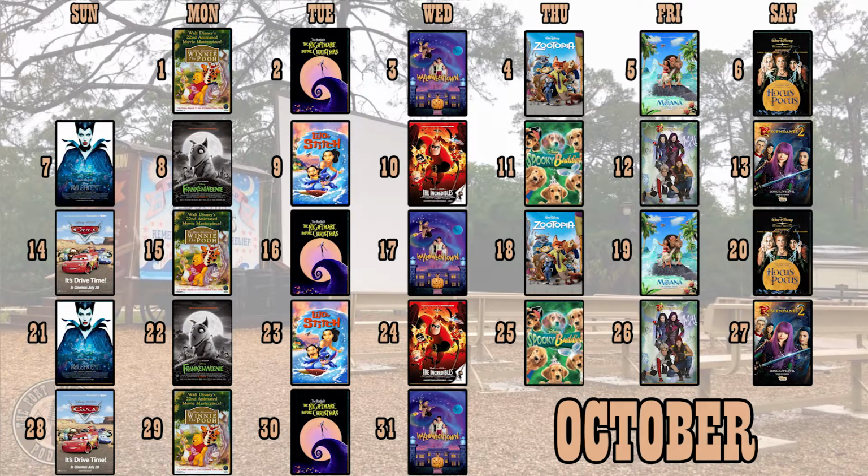Not sure what movies you're going to watch? Just take a snapshot on your phone of our schedule and check it any time for the month of October.